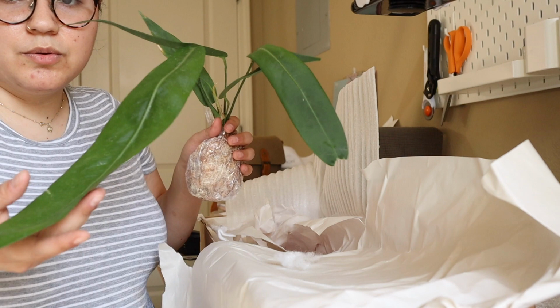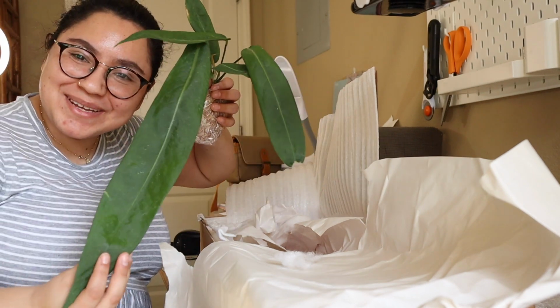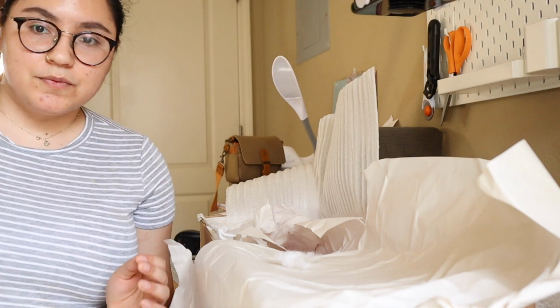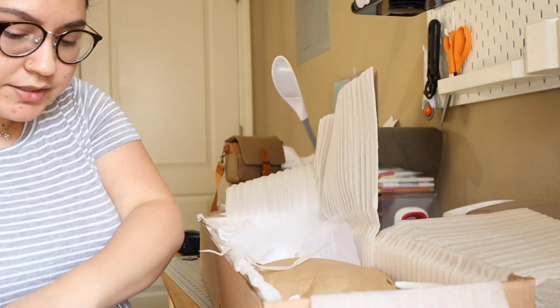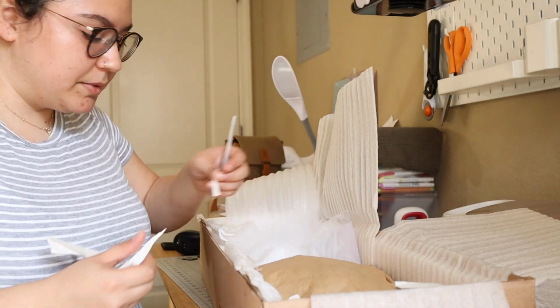I'm going to open the next ones, and then I'm going to look at the roots. I'm so excited. I can't believe I have this one in my collection now. So hopefully the leaves stay healthy. With imports, I'm always going to assume that there's going to be some leaf loss.